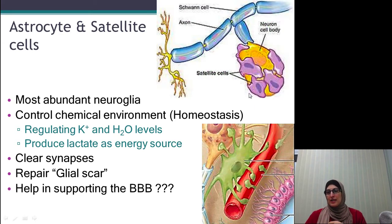This shows you the satellite cells that are located in the peripheral nervous system. They look slightly different, but still they have the star shape, and they conduct exactly the same function of the astrocyte. So different names refer to different sites, but similar functions.